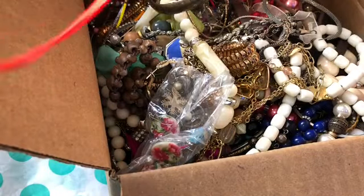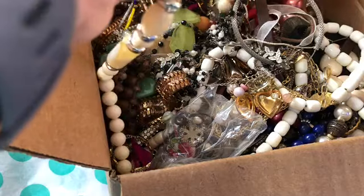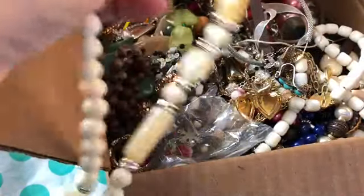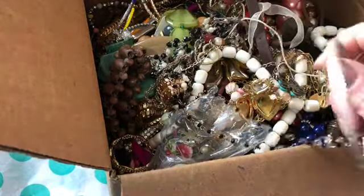Oops. This is just a kid's winner medallion. Another bangle. This is cool. The end is broken, but that's easily repairable. I thought maybe these were stones, but I think they're pretty lightweight. I think they're just plastic. But it's pretty. No markings on it either. Might end up going in my craft pile.